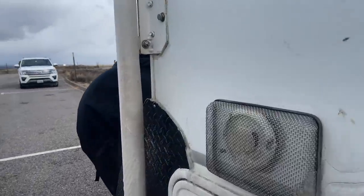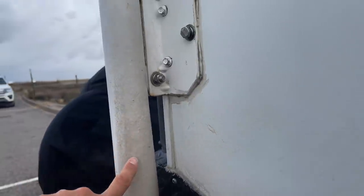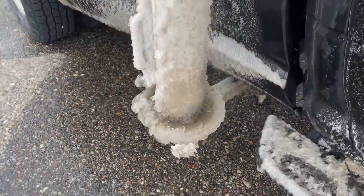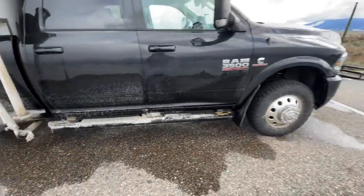Well, after our drive, we got our Aldi venting right now. Got some ice build up here. That looks rather nasty. Not too bad though.